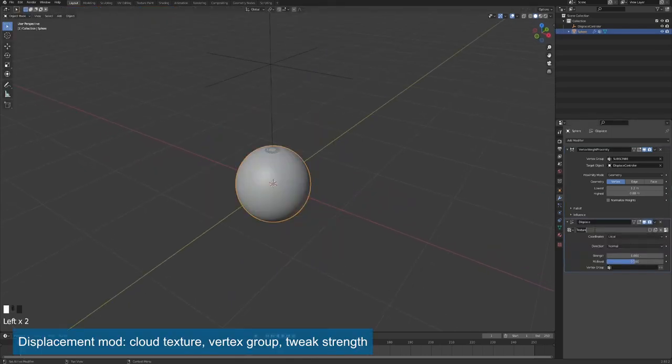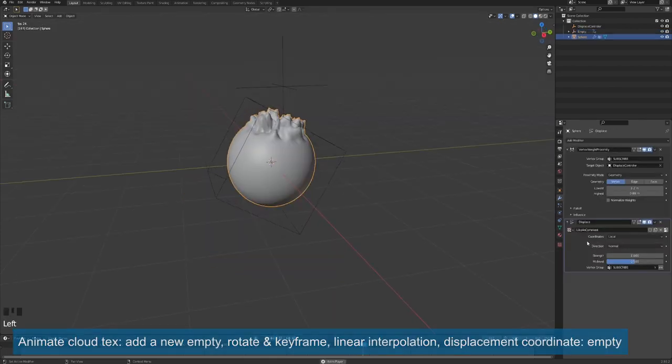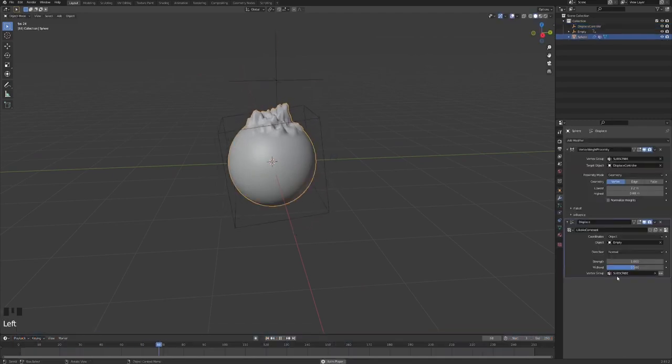To displace the mesh, we need a displacement modifier. Add a cloud texture. Set the vertex group to the only vertex group we have. Change the strength to your liking. To animate the cloud texture, add an empty. Animate the rotation and keyframe the empty, then set interpolation to linear. Set the displacement coordinate to object, and the object to the rotating empty.